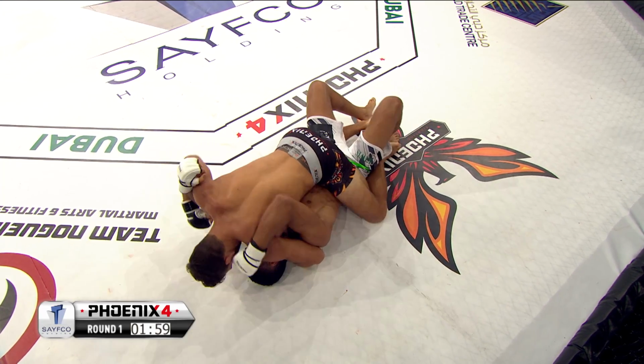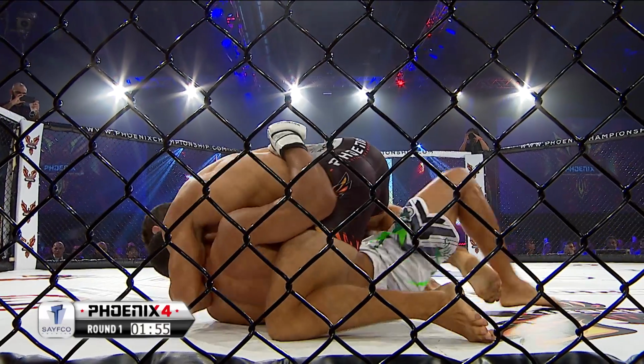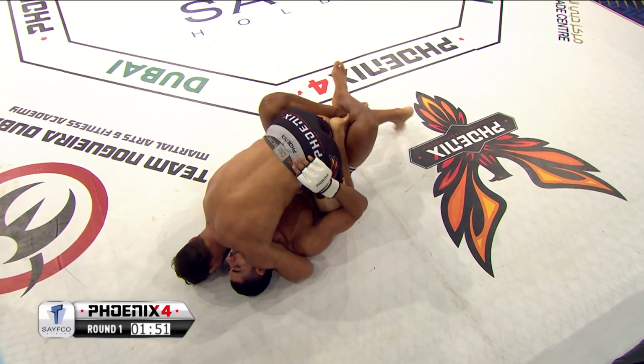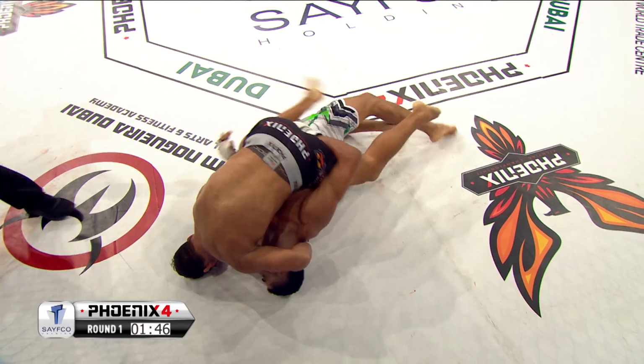This is good, he's keeping his weight down here. He's doing a good job of trying to roll him without giving up his back by keeping his arm around Van Dijck's waist. Trying to maybe now replace half guard.